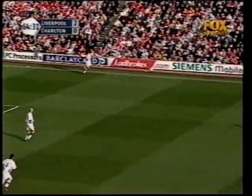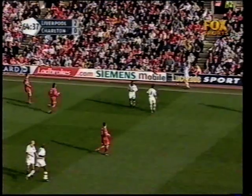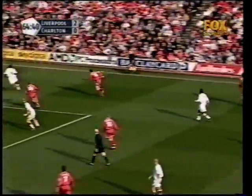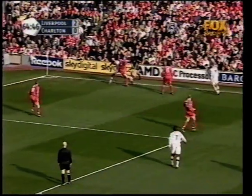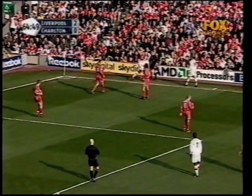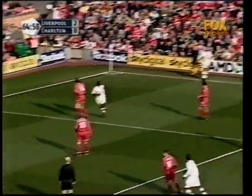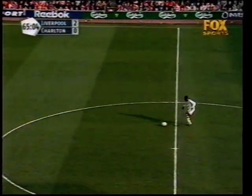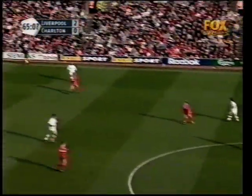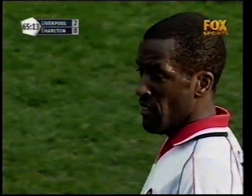Away by Hamann. Here's Jason Euell. Young with the throw. The away was by Risa. Here's Mark Kinsella. Last man back is Chris Powell. And there goes another Charlton opportunity of mounting an attack.